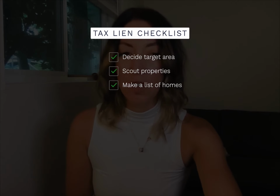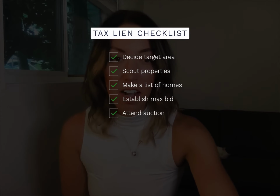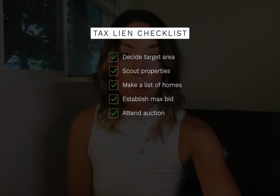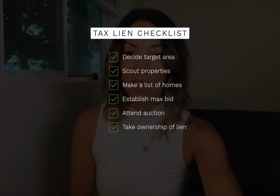After you identify a few properties that you're interested in, it's time to attend a real estate auction. Establish your maximum bid before attending to help prevent yourself from accidentally overpaying. Then attend the auction and place a bid on the property you want. Be sure to research the county's payment requirements so you're prepared if your bid is accepted. If you're the winning bidder, you'll then take an ownership interest in the property and the lien.